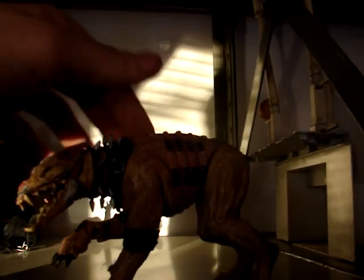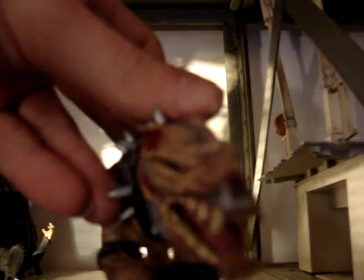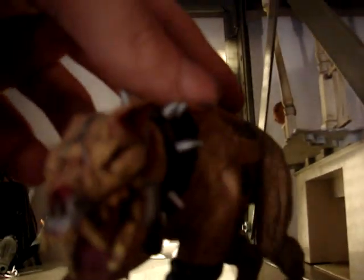And here's the dog from Bloodline. Greatly detailed all the way around. Of course, he has the spiked collars too. And then his face is greatly detailed. I love it. You can even see the silver in it. It's really, really cool.